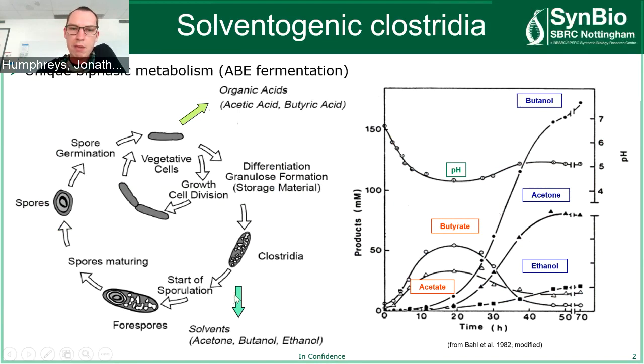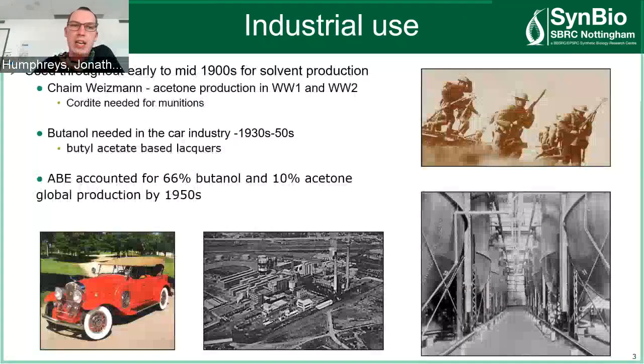And another really key part of the solventogenic Clostridia is that once they start making solvents, they then start making spores. So this whole process is very linked together. Once you are committed to making solvents, you're also committed to making spores, which is going to be important later on. So again, a little bit of background about why we're interested in them.